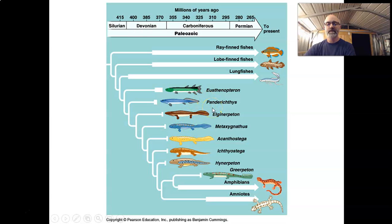A real common theme with transitions is that we see a lungfish and we see an amphibian, and it's tempting to think that lungfishes turn into amphibians, but no, the common ancestor of both turned into these, and common ancestor, and so on and so forth. There's many steps in between a lungfish and an amphibian, but the issue is that all of these transitional intermediate fossil organisms have gone extinct.